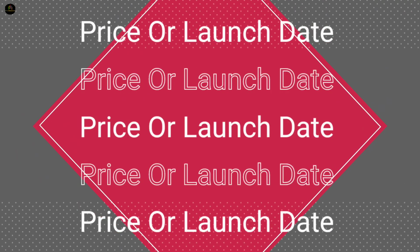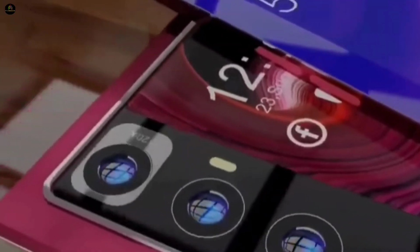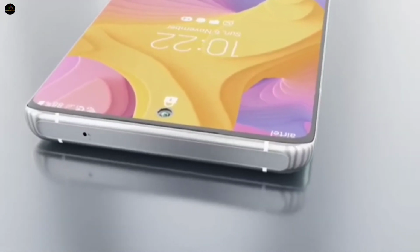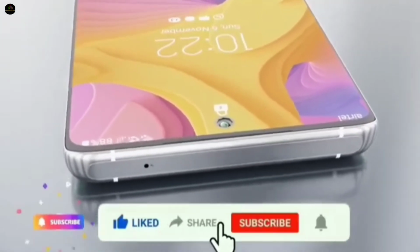Price or launch date. Lastly, if we talk about the price of this phone, no official information has been received about it till now. But according to leaks, its price could be around $700. And if we talk about the launch date, it will be introduced in 2025.